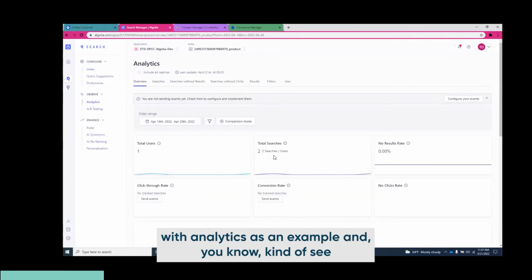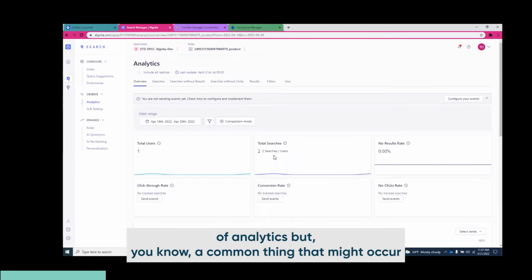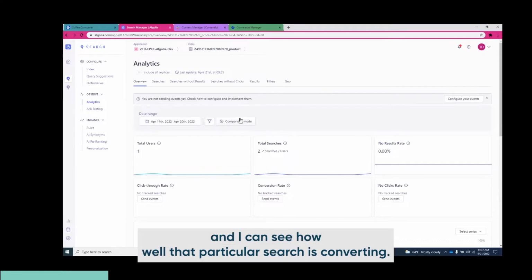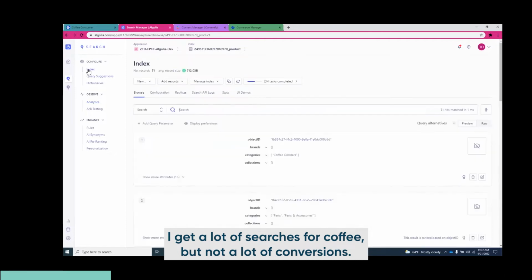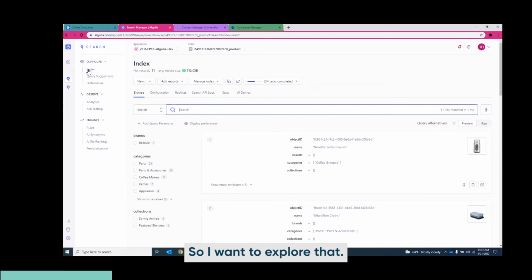And kind of see, and of course, this is a demo environment, so we're not going to see a super lot of analytics. But a common thing that might occur is that I see what a common search term is, and I can see how well that particular search is converting. And I'm looking at my results, and I can see I get a lot of searches for coffee, but not a lot of conversions. So I want to explore that.